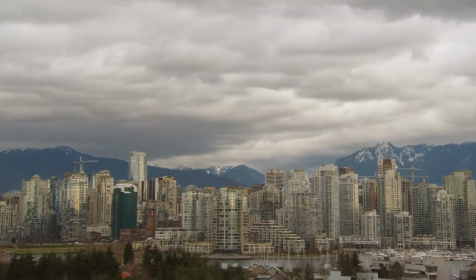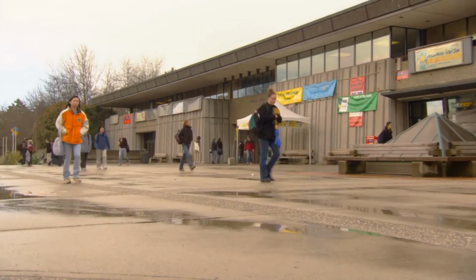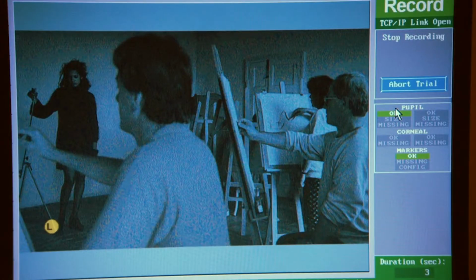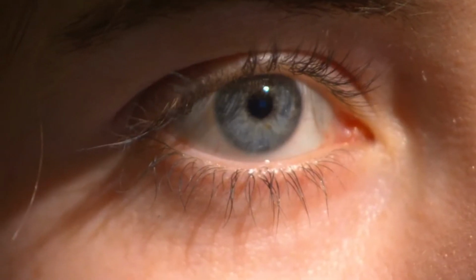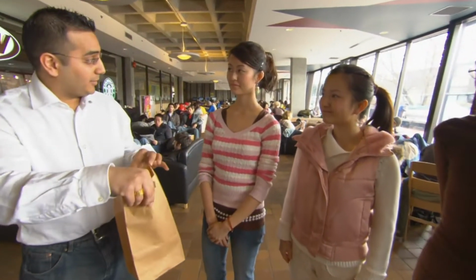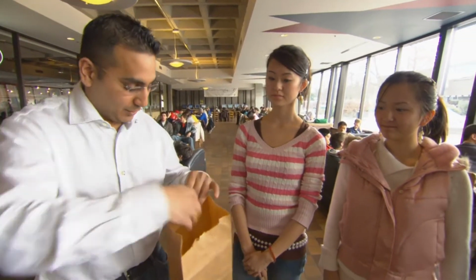Experimental has travelled all the way to Vancouver to visit the University of British Columbia's Visual Cognition Labs, where they use a lot of fancy kit to examine something that might appear fairly trivial. And that is why magicians like research assistant Alim Amlani can pull off stunts like this.